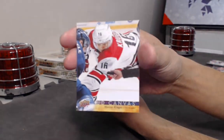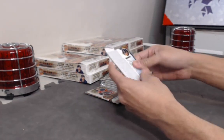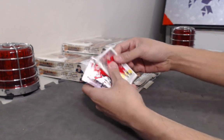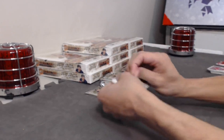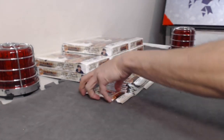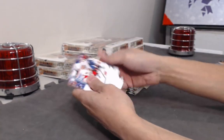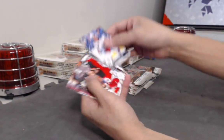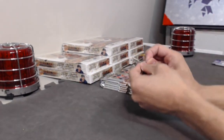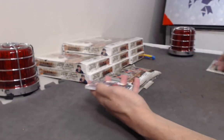Canvas, Marcus Kruger. Jani Kukkonen, again. Looks like we got another repeat box. Curtis McDermid. It's deja vu here, guys. Young Guns of Colin White. That's a new one. Curtis McDermid, OPG.